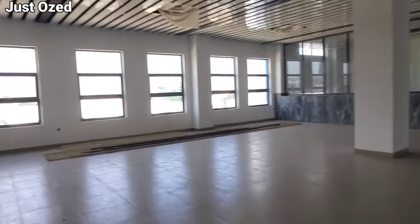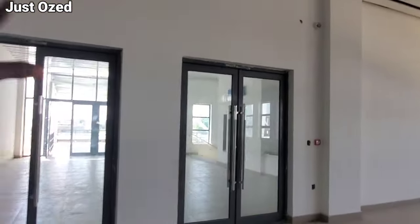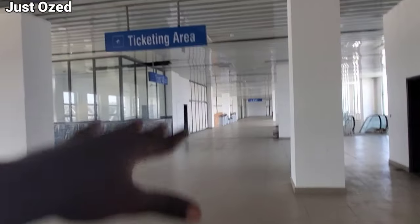Currently inside the Yaba train station, this is the last floor. Note that Yaba is a two-story building, right? Or two-floor building. So this is the last floor. And this is what we have right here. Let me take you around. So coming in from that walkway, this is what you see at Yaba, the last floor.